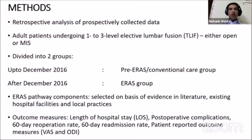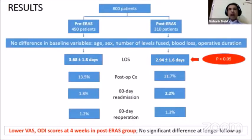The outcome measures were the length of hospital stay, the rate of postoperative complications, 60-day reoperation and readmission rate, and patient-reported outcome measures. Out of a total of 800 patients, 490 patients belonged to the pre-RAS group and 310 to the post-RAS group.